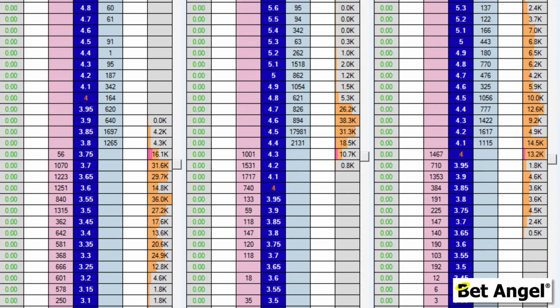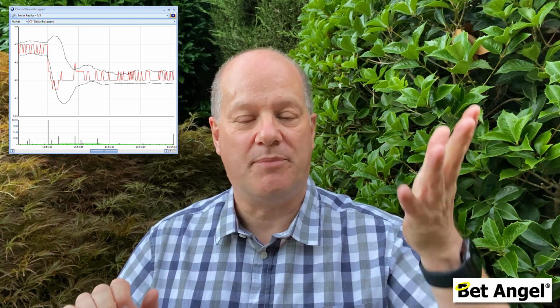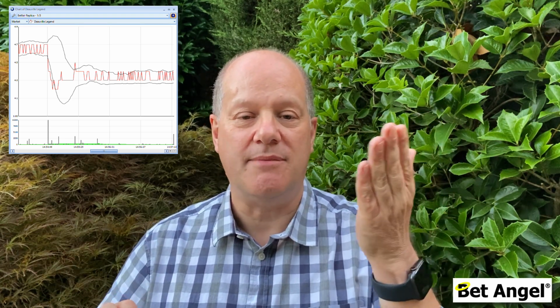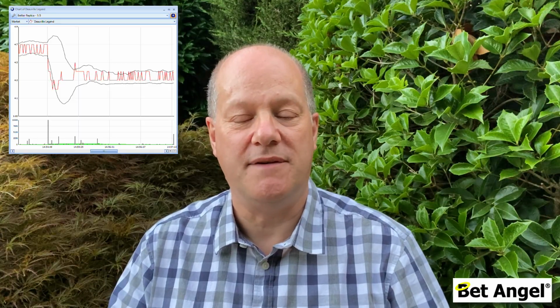So I'm going to bring up the ladder on this particular market that we're looking at, and I want you to have a look at that and have a think about what you can see that is of some level of significance here. Because what we've seen on the chart is the price started at a higher price, it gradually moved down, and then it got stuck in the market, and it hasn't really moved since then.